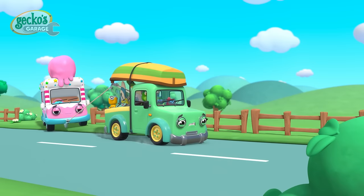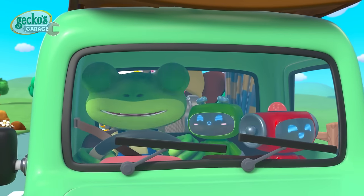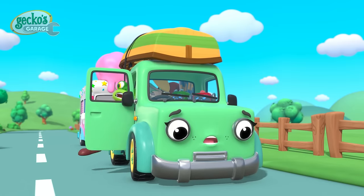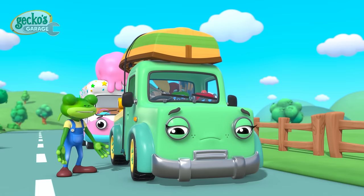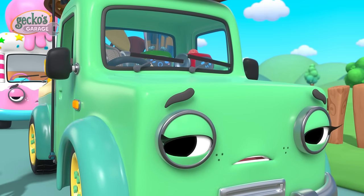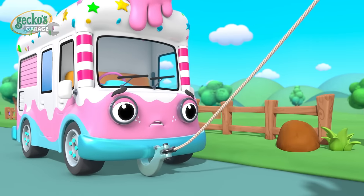Are you all right, Tilly? If you need to take a break, that's okay. Spinning screwdrivers! Now we're stuck. We'll get you home, Tilly, but first we have to help Vicky.